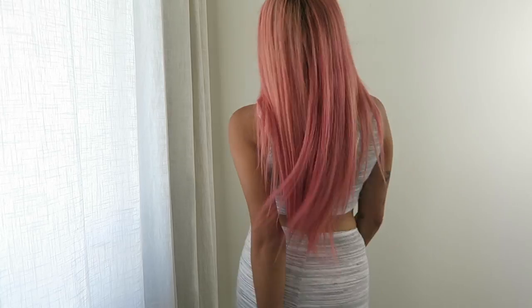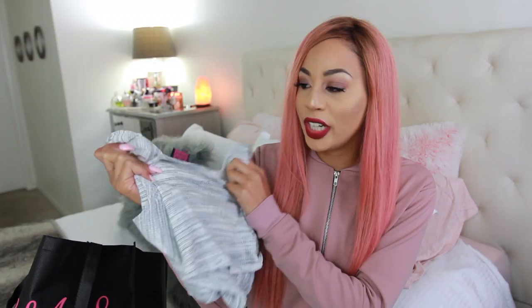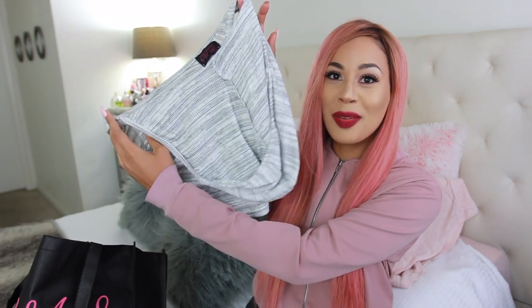So this is one of their two-piece sets. I really like these for loungewear. You could wear them around the house. You can even wear them out running errands, which is my favorite go-to thing, and tie something around the waist. It's a soft, stretchy cotton material. This one is a variety of gray tones, and it's sleeveless and it has a little hoodie in the back and it fits so perfectly. I got this in a size medium.